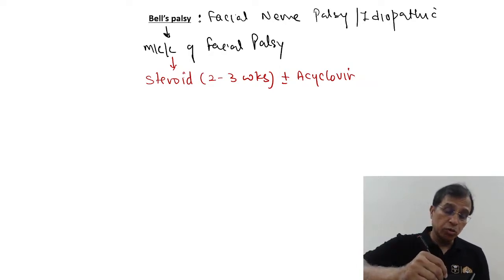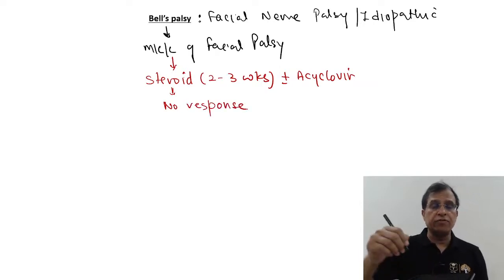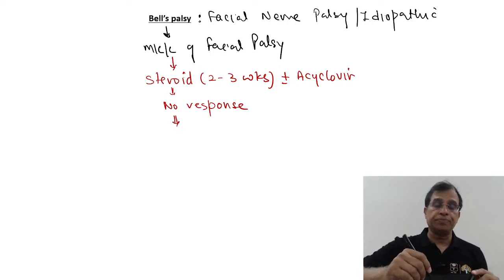However, the more important question is if there is no response. You have given steroids to the patient of Bell's palsy for 2-3 weeks, but the patient is not showing any response. Then what do you do? That's the question. And the answer is decompression of the facial nerve.